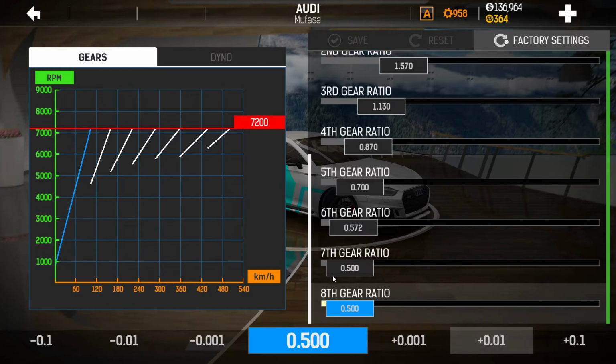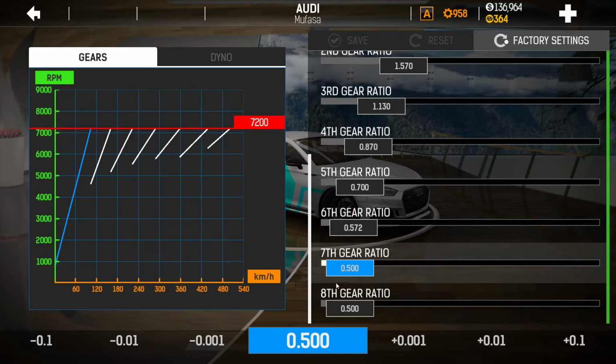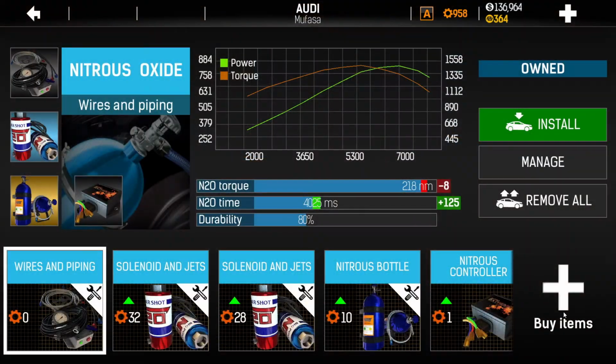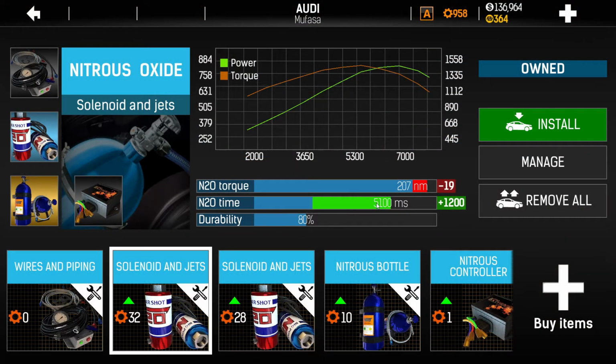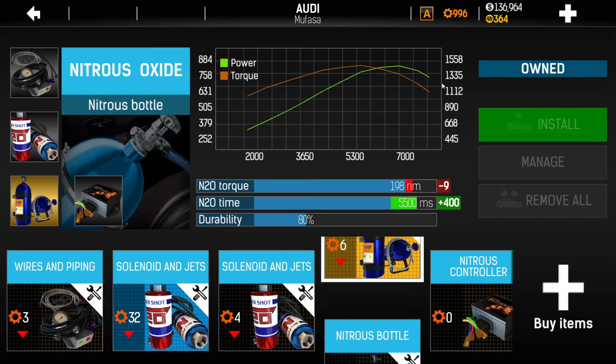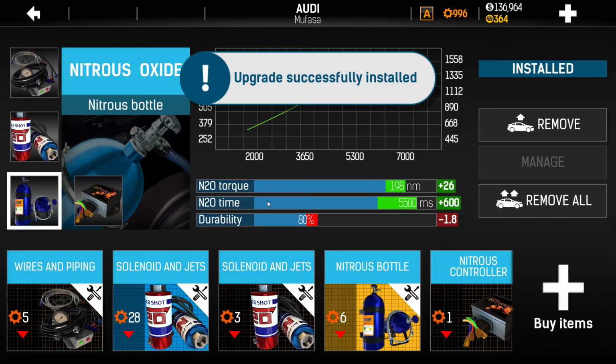So when I do my 1 mile, I push through my 7th gear. And yes, if we're gonna go quickly back, I want to just show you guys my nitros kit. When I'm doing my 1 mile nitros, my 1 mile run, I use my strongest bottle. I'm sitting at 996 gogs when I'm over here.